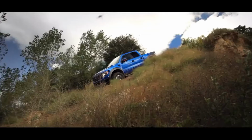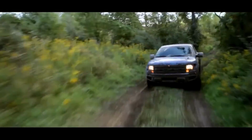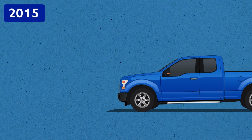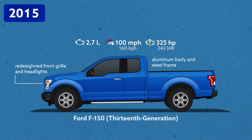floor. Early versions ship with a 320 horsepower version of Ford's 5.4-liter V8. A much more appropriate 411 horsepower 6.2-liter V8 powers later Raptors. The F-150 that debuted in 2015 saw some of the biggest changes to the popular model in years, including aluminum panels over a steel frame that saved the truck some 750 pounds of weight.